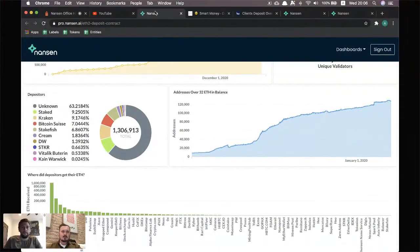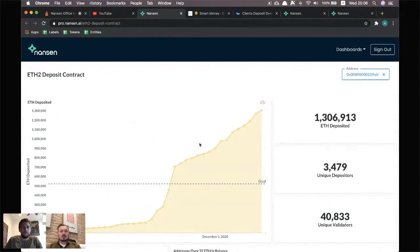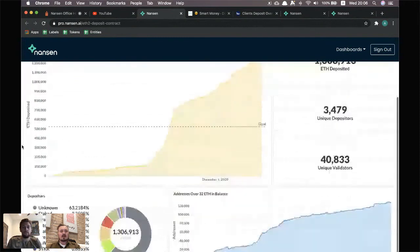Yep. Cool. So this is the ETH2 deposit contract dashboard, which just monitors how much Ether is being deposited into this ETH2 contract. And it's still growing. More than 1 million Ether has now been deposited, which comes from almost 3,500 unique depositors and more than 40,000 unique validators now on the Beacon chain.